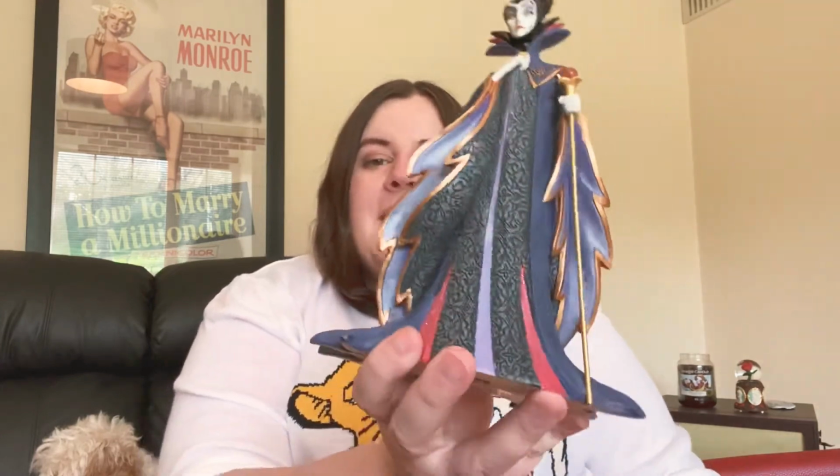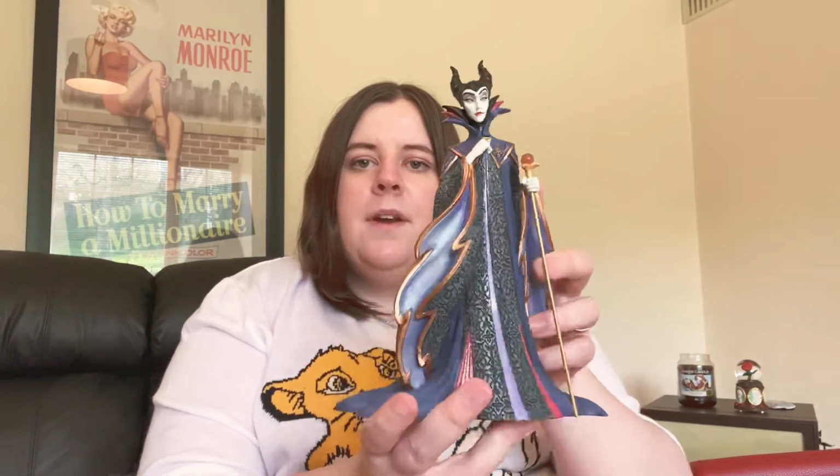Next I have another villain lady, a villainess, which is Maleficent, everyone's favorite fairy turned bad. What I love about this is how her stance is so much like in the film, and the way her cape falls like flares of fire or something like that, but it's so unique in the color scheme, like the red and the purple and the gold. I love the fact that it's not standard black, but at the same time it doesn't take away from Maleficent as a character. They've done a brilliant job designing these. So there she is. She also has a little side glance.